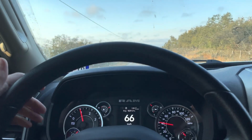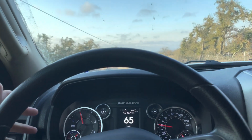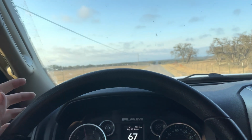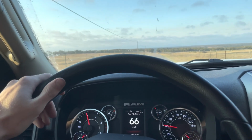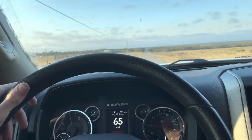And the 3/4 ton rides generally better than the 1 ton. It's not as big and heavy of a truck, and its suspension's not quite as beefy or stiff as the 1 tons. But these Fox shocks feel so nice to drive.